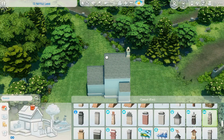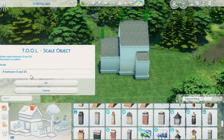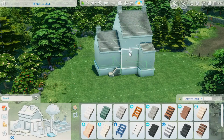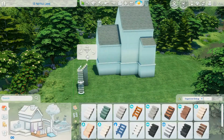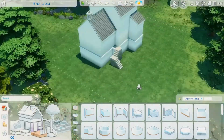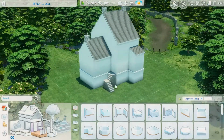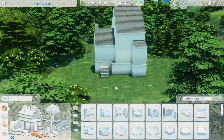I really enjoyed building this one. It is a family cottage and I'm building here in Henford-on-Bagley. It's this really cute lot called 13 Nettle Lane that I think is aesthetically really nice, but it is a little annoying to build on just because there's a bunch of big trees right in front of the lot that can kind of block your view a little bit and sometimes cause the camera to jump up and down, but I think I worked around it okay and I was happy to finally be back building on this really cute lot.